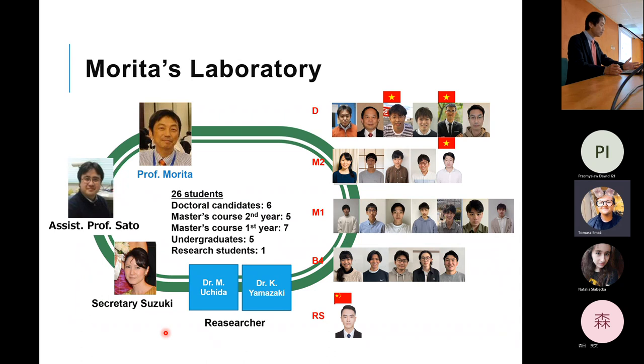This picture shows the members of my laboratory: Professor Morita, the assistant professor, secretary, and two researchers, and 26 students, including four international students from China and Vietnam. One Chinese and two Vietnamese students will join our laboratory next April. In Japan, school begins in April. In my laboratory, we have many collaborators, including medical doctors, medical rehabilitation therapists, and professors at engineering universities and medical universities in Japan.